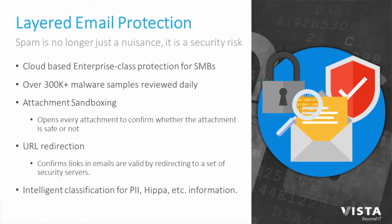So again, we're layering antivirus and DNS protection and security awareness training and URL redirection, because we don't want to rely on one thing to keep our business safe and secure.